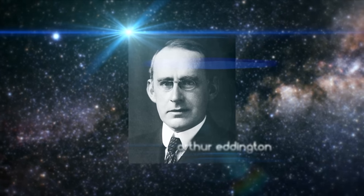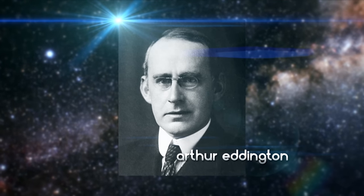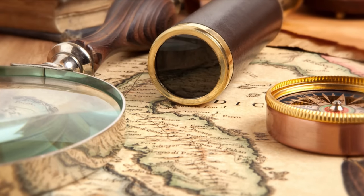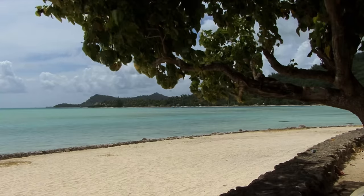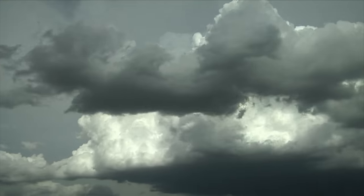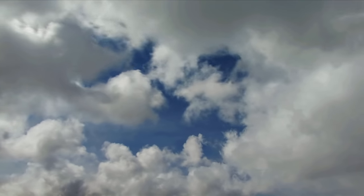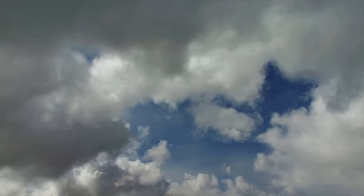In the spring of 1919, an expedition led by British astronomer Arthur Eddington set out to put Einstein to the test. Watching from an island off the west coast of Africa, Eddington woke up on the day of the eclipse, May 29th, to overcast skies and heavy rain. Miraculously, just 18 minutes before totality, the clouds began to break up. By observing through clear patches, Eddington was able to make the crucial measurement.